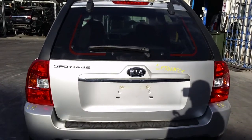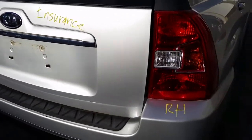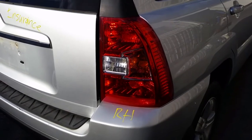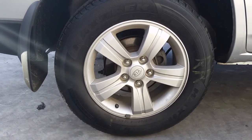Tailgate in tidy condition. Has a tidy bumper cover, some light scratches. Tidy right hand tail light. Factory 16-inch alloy mag wheel. Right rear appears to have a good tyre.